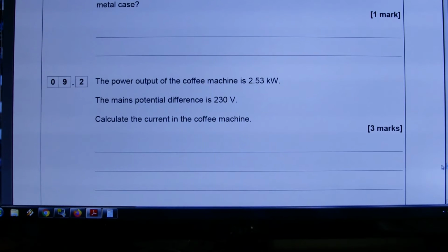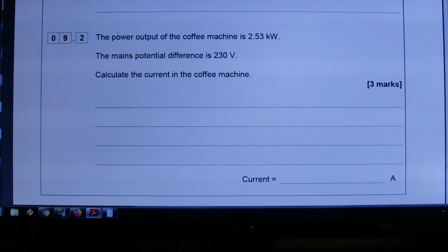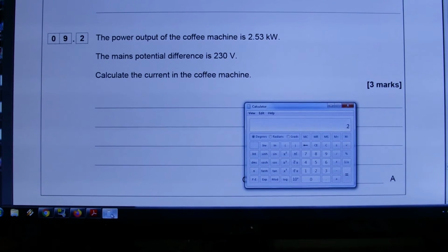Power output is 2.53 kilowatts. The main potential difference is 230 volts. Calculate the current. Power equals potential difference times current. Therefore current equals power divided by potential difference. 2530 watts divided by 230 volts equals 11 amps.